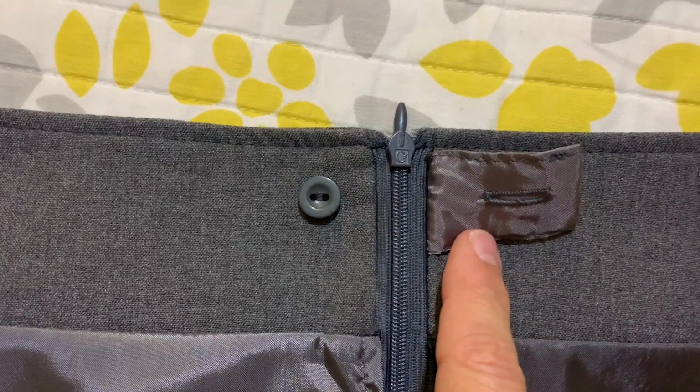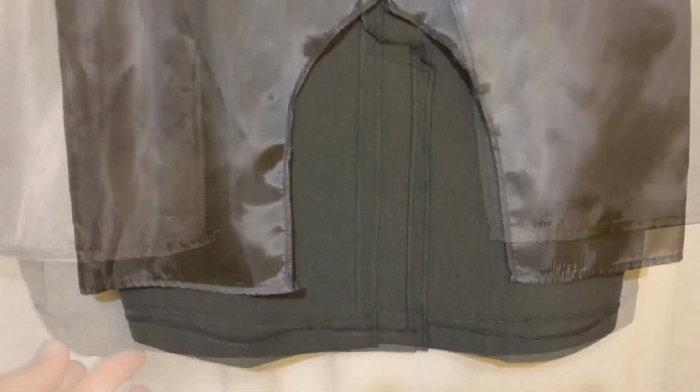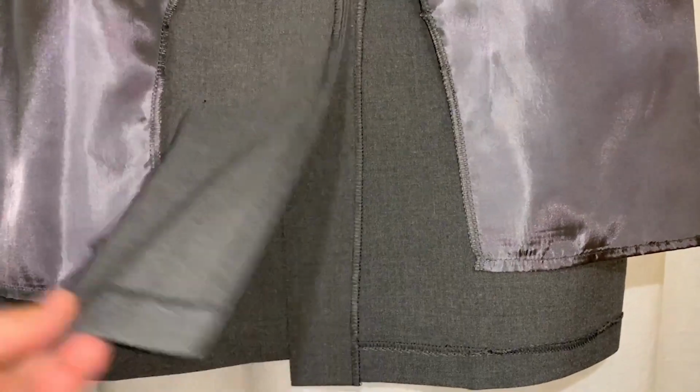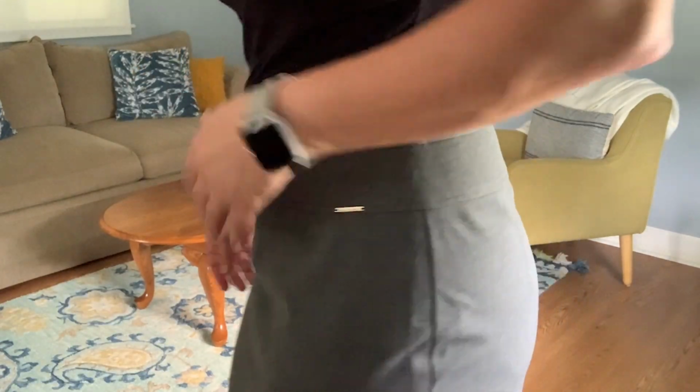For example, the little flap that covers the button in the back. And I like how it's lined. It's completely lined all the way around in the front as well as in the back. And then it has this little flap in the back that makes it so nice whenever you're walking up and down stairs. And I really like the band on the waist, how it lays flat against the body, but yet at the same time, it's comfortable to sit down with.